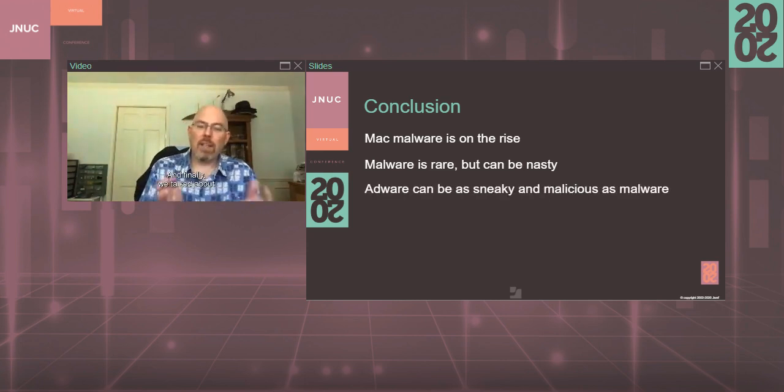And finally, we talked about how adware can actually be just as sneaky and malicious, if not more so, than Mac malware. Adware is doing all kinds of things, accessing data, using vulnerabilities to get itself installed, causing vulnerabilities after it gets installed. So even though adware is generally thought of as less dangerous, you really, really don't want that on your systems.